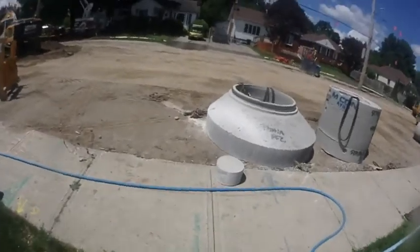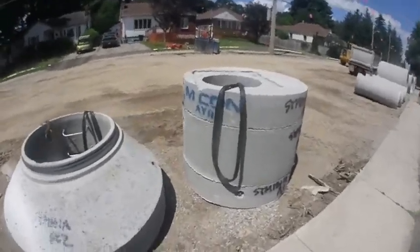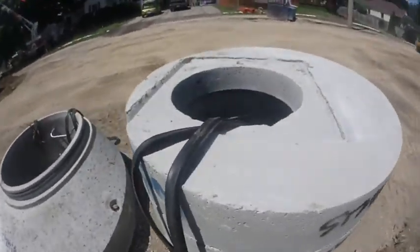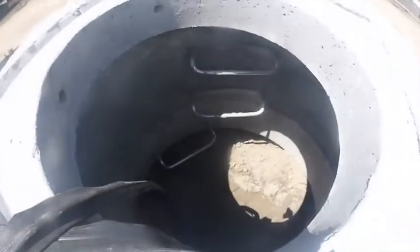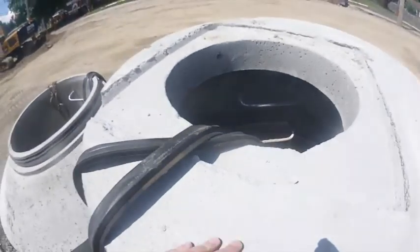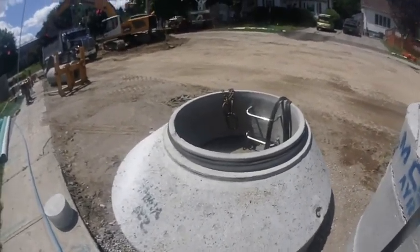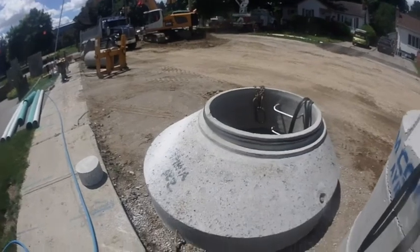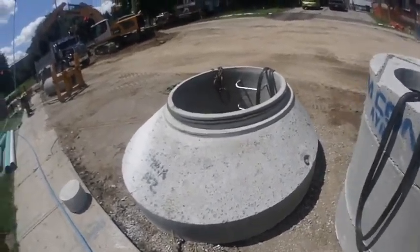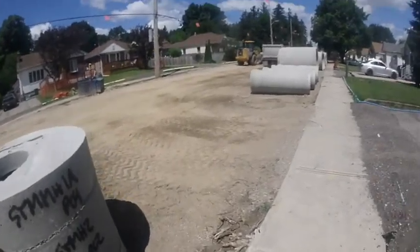But look at this. This is pretty awesome. Do you want to see the inside of a manhole? Because I'm about to show you the inside of the manhole. The stairs look funny on the inside of the manhole here. Every manhole is not the same, because they're made specially for each individual street. That's what they told me.